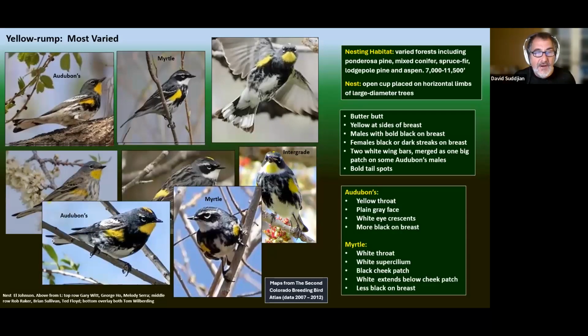So if we want to consider our two subspecies, which we can enjoy seeing both of right now for a little while longer as migration is occurring, we can look to the Audubon's on the left here: yellow on the throat. Myrtle: white on the throat. Look at the face pattern of these two birds and some of the birds above. You'll notice that one has a very plain looking face and the other has a patterned face. So the Audubon's warbler is the plain one. It has some stuff going on around the eyes, those two little eye crescents, but it doesn't have much of a face pattern, just a plain gray face.